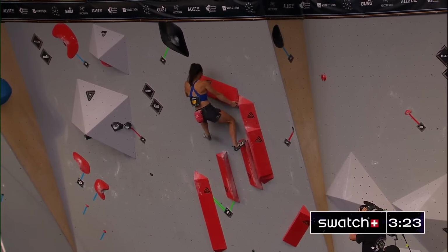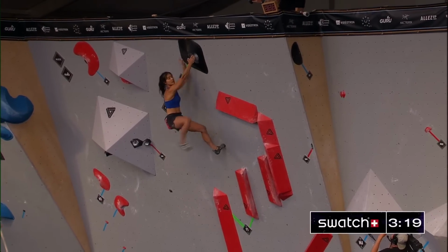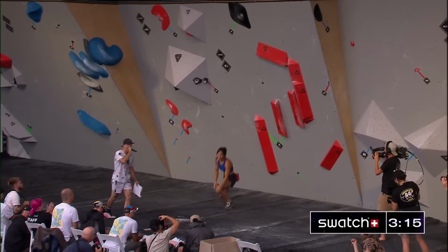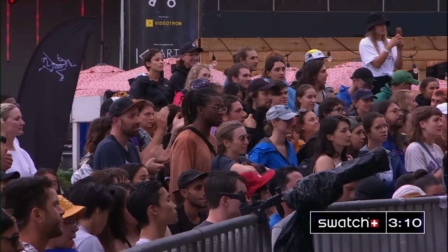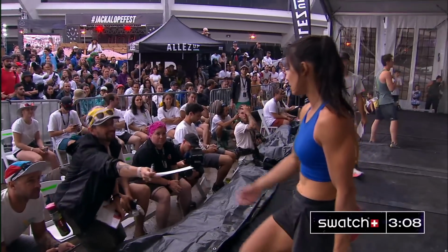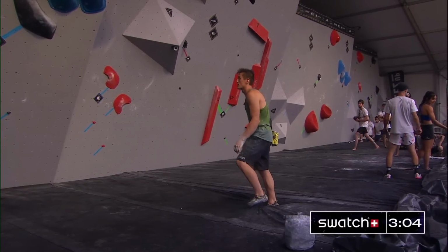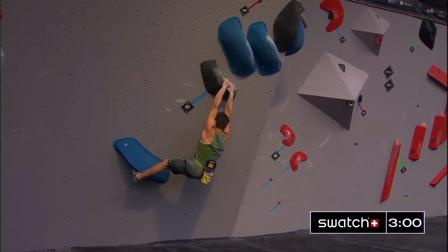Alana Yip here on the right, just super casual. Yeah, look at that. No problem for Alana. A lot of time left on the clock, full control. And they would have thought that maybe it was tricky to get across, so when they were previewing at the beginning, they would have talked about, is this going to be difficult? Is this going to be hard? And then as soon as she pulled on, you could almost see the relaxation of, oh, I'm just going to make no mistakes and run through this boulder.